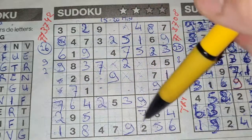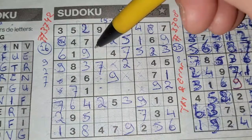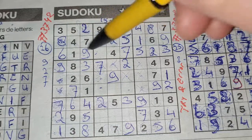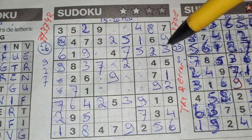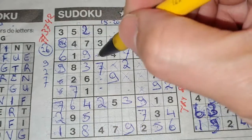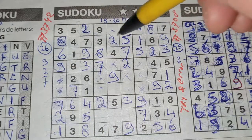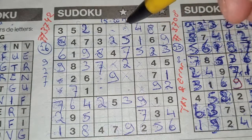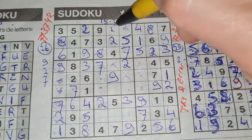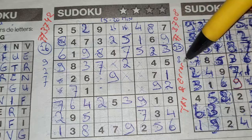I can see digit number 3. Oh, 1 box left in the third row for the number 1, 2, 3, 4, 5, 6, 7, 8. 2 missing numbers in this big square. So 1 is missing, 2, 3, 4, 5, and the 6 is missing. 1 and the 6. Let me mark those 2 boxes. I cannot fill this yet.